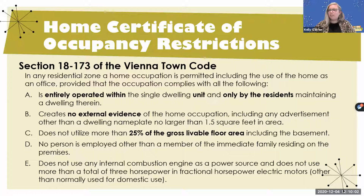Okay, and then this no external evidence. I can't have any signs, or how do people know to come to my home for a business? Well, you can have a 1.5 square foot sign at the house. We don't generally see very many of those. Really, the purpose is for something internal to the home. The business should not take over the use of the home. When we say no external evidence, that falls into the type of businesses that maybe have storage or materials that may need to be delivered. We just want to make sure that we're not seeing that for a home-based business.